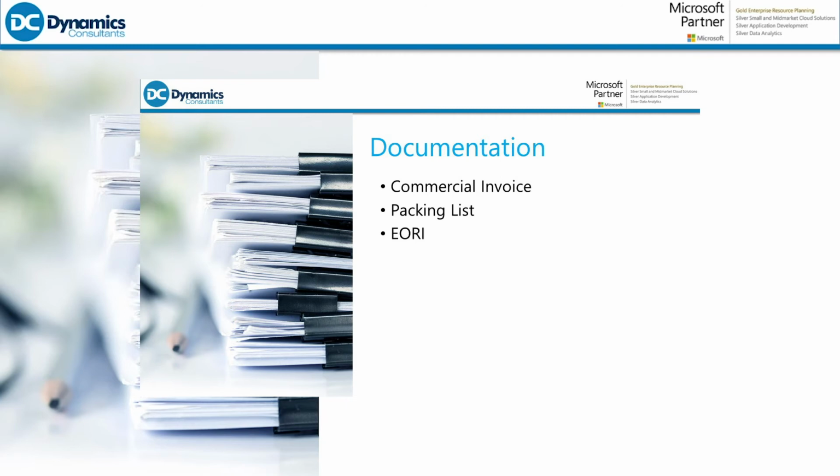And as an additional requirement on any documentation required for customs, you should provide an EORI number, which you'll need to obtain if you do not already have one. Microsoft have stated that they will provide an update to the system to add an EORI number field to the company information page, and thus making it available to be added to the appropriate documents. If you require this information in any other part of the system, then please let us know.